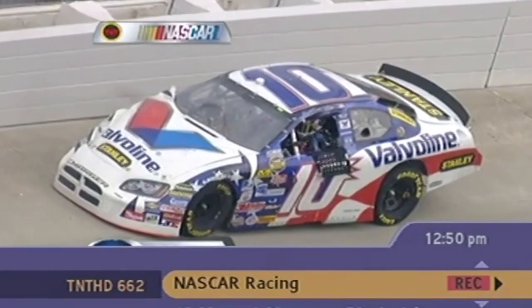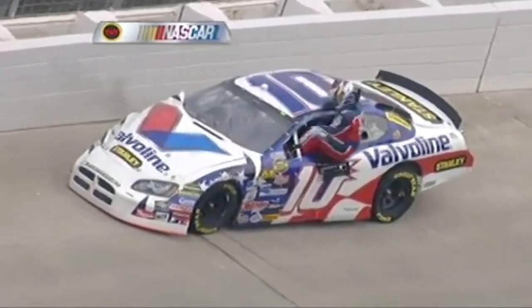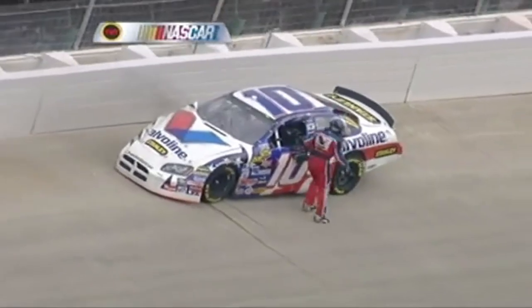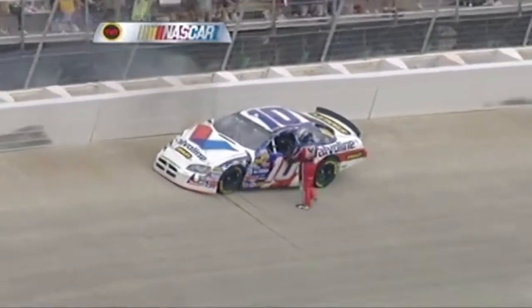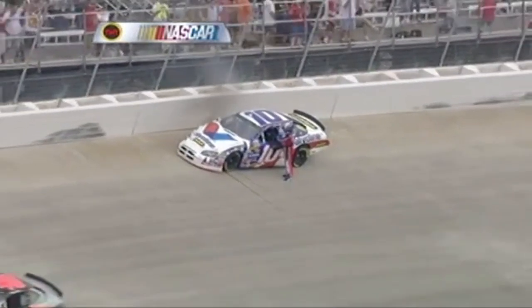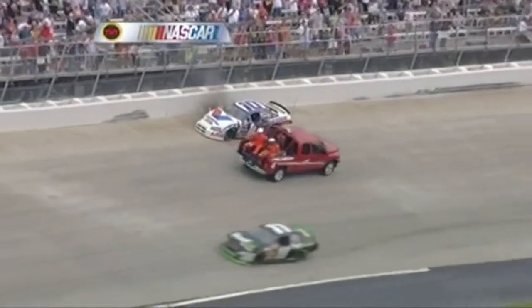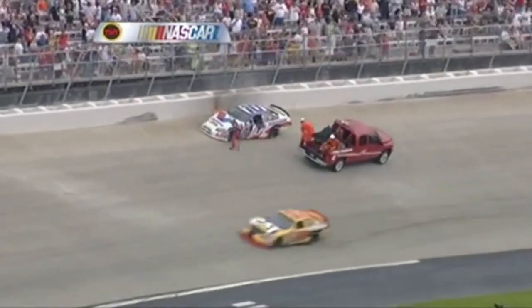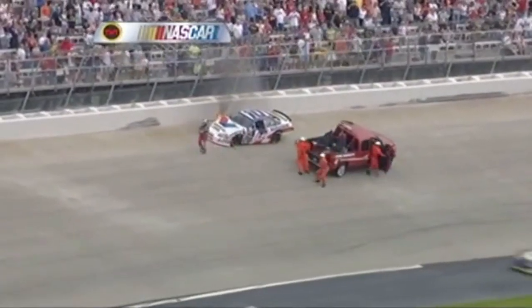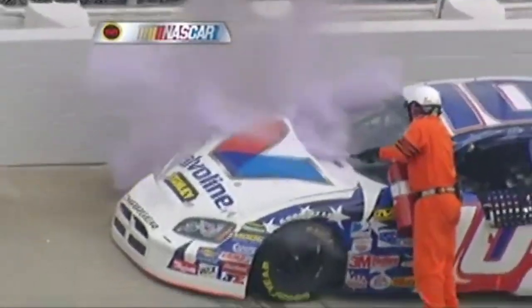And the field is just going by him now. Just don't roll down the racetrack, Scott. Boy, he got out of there quick. I don't blame him. Set fire over there in that right front. Yeah, but it's a lot of work to get out of those things nowadays. Not when it's hot. He did forget to unhook his helmet. They can fix all that. There we go.